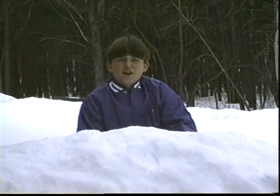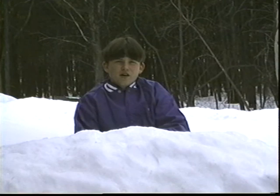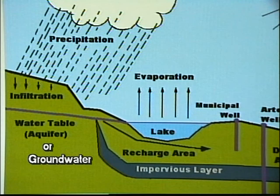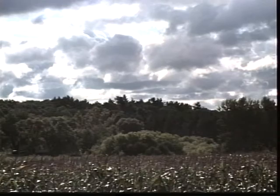In the winter, the rain turns to snow and is stored above the frozen ground until spring, when it melts and replenishes the aquifer. The aquifer is another name for groundwater, or it is sometimes called the water table. Surface water that isn't used by plants or animals evaporates back to the clouds, and the cycle continues.